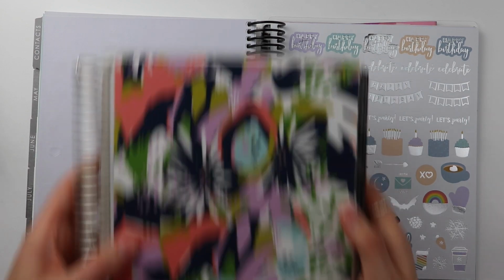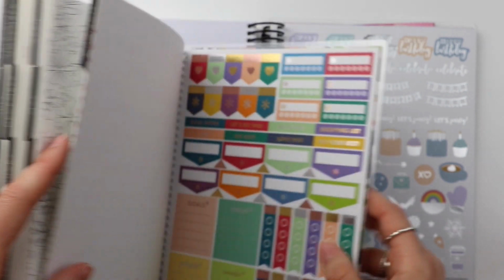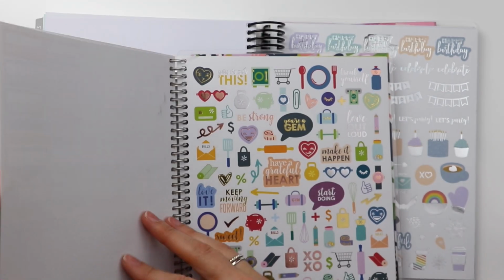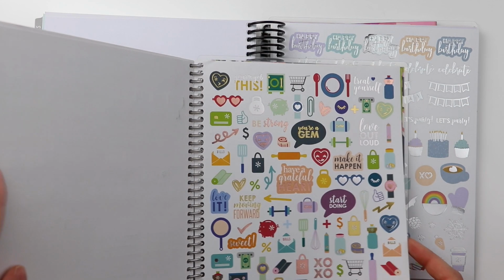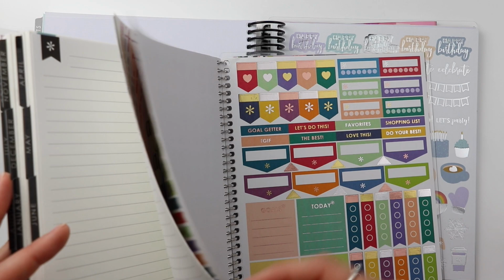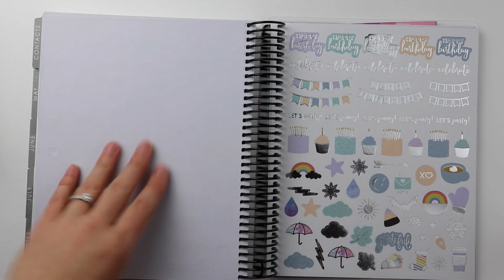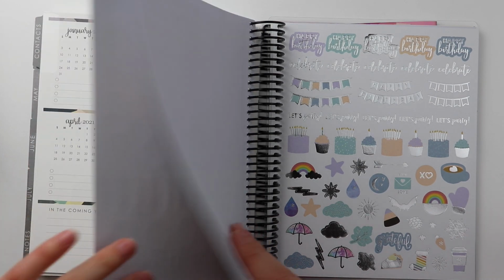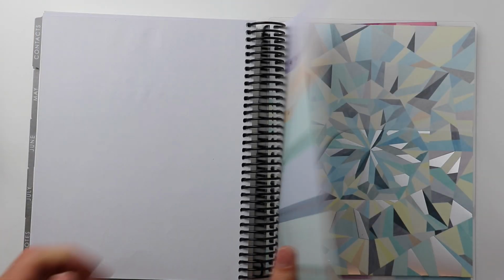Just gonna grab it because I don't think I used them at all. Just to compare. Oh, I might have to take these out and actually use them. Oh, so we only got 3 sheets of foiled stickers last year. So 1, 2, 3. Okay, so very similar.